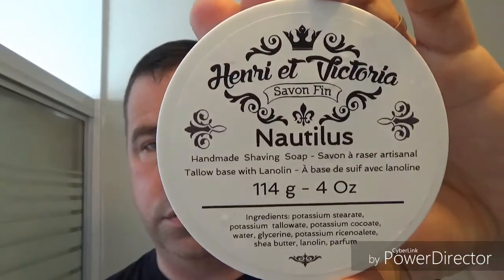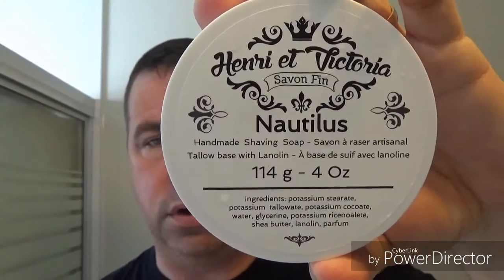This morning, the product I'd like to present you is Nautilus from Henri et Victoria. Henri et Victoria is a soap maker from Canada, Gatineau. This is a new release for them. It was released roughly a week ago, a little more than a week ago. It's their new tallow-based soap.